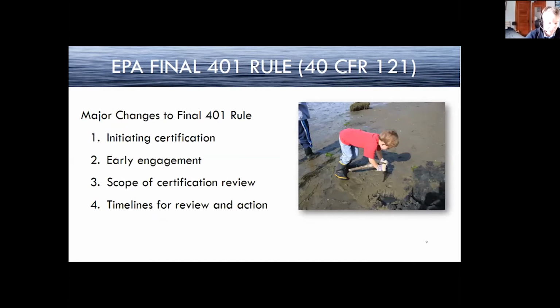The new rules make a number of changes and clarifications. Here, what we suggest are the four biggest ones to note, and which we will talk about more later in our presentation. First, initiating certification. The final rule clarifies that certification is required for federally licensed or permitting activities that may result in a discharge from a point source or a potential point source into a water of the United States.